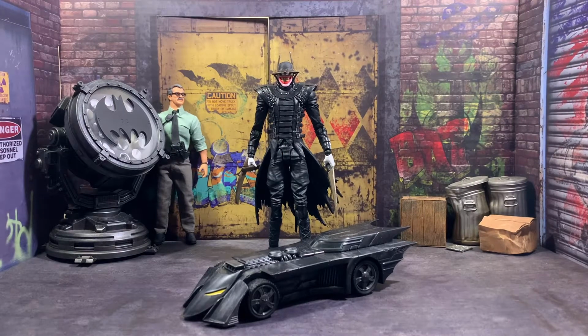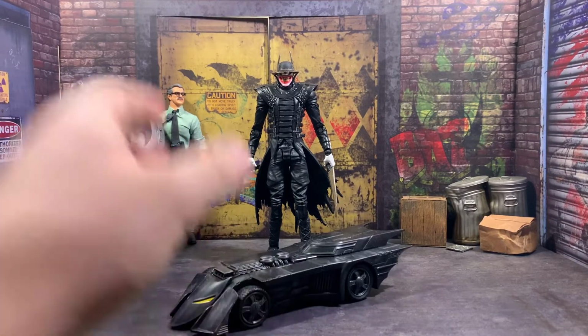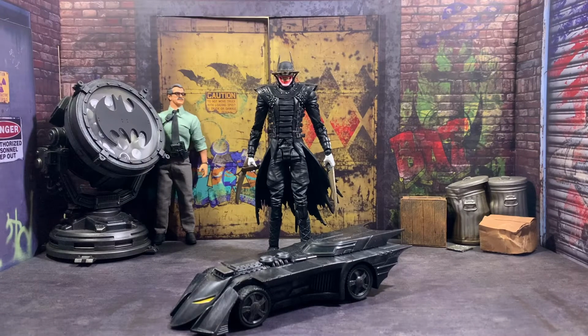I know it's been a long time coming, but I finally got it in the mail and it's here, and I love it. I finally got to complete the Batmobile with it, and I surprisingly love the hell out of this little thing, and it's the Batman Who Laughs. It's the DC Multiverse McFarlane Toys Batman Who Laughs. Joker, whatever you want to call him. And I'm so happy. I thoroughly enjoy this.